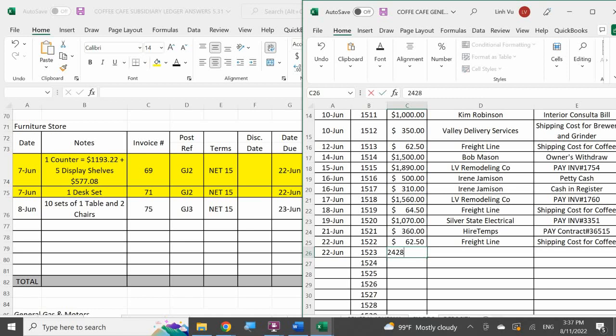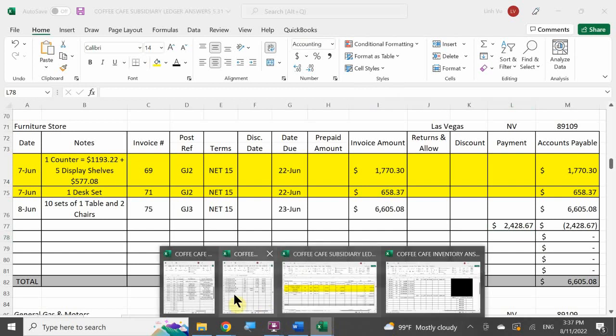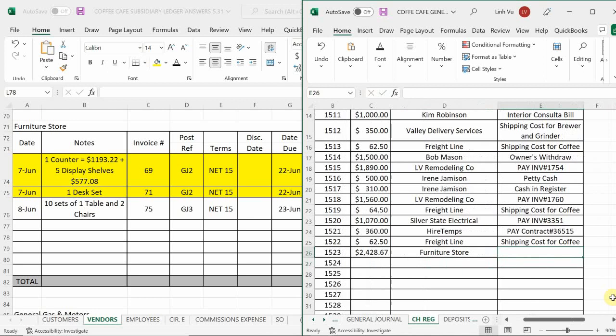So I have check number 1523 here for $2,428.67. And who am I writing this check out to? Furniture Store. For the reason of, we're making a payment: payment of invoice 69 and 71.